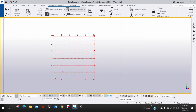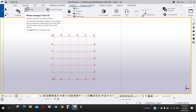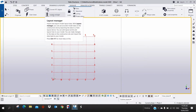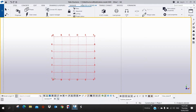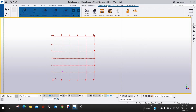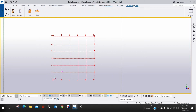and then the managing tab, so you can see all the managing features, for example class checking to check if you have classes on your model, then layout manager if you want to input all your surveying data, and then task manager for your construction management. We also have analysis and design. If the model is complete, you can input loadings, and then Trimble Connect for collaboration, and then bridges and formwork. For this afternoon, let's focus on concrete detailing.